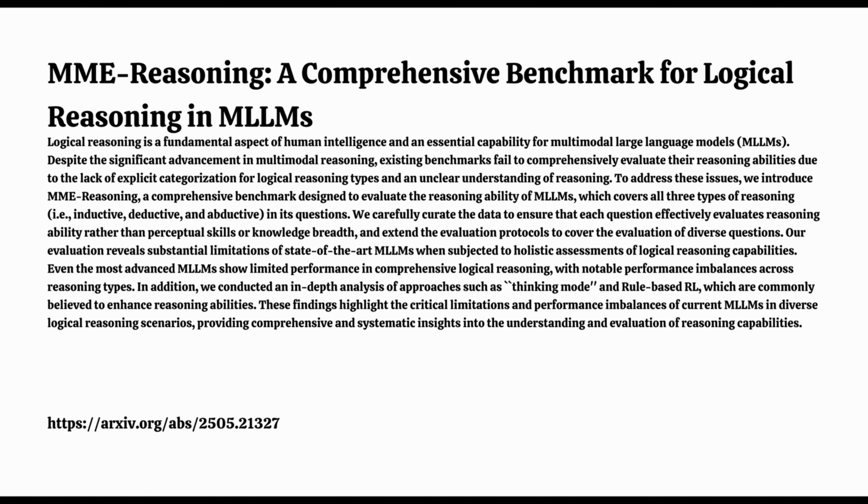Did the results show differences between those reasoning types we discussed? Oh, absolutely. A very clear pattern emerged. Models are significantly better at deductive reasoning than they are at abductive reasoning. That's interesting. How big was the gap? It was quite noticeable, especially for the open source models tested. The average performance difference between deductive and abductive was nearly 10 percentage points, 9.81% to be exact. Abductive reasoning really seems to be a bottleneck.